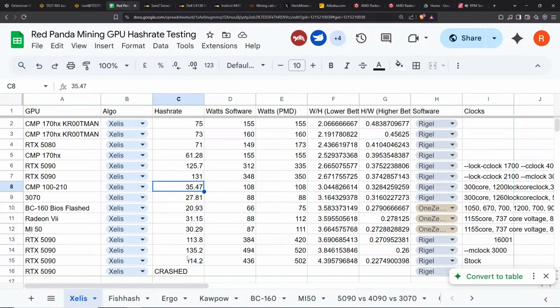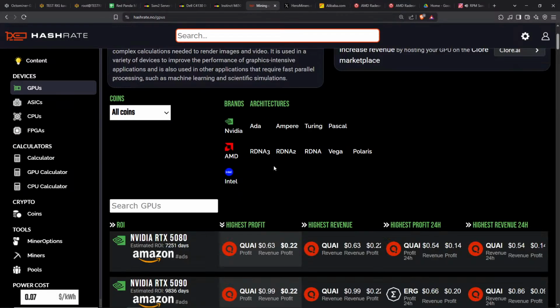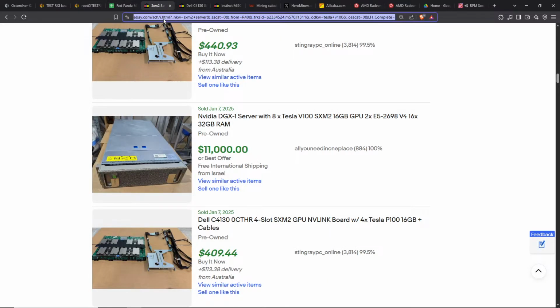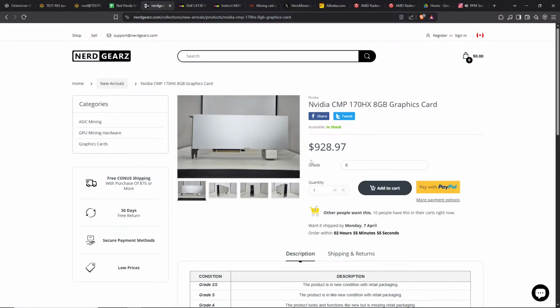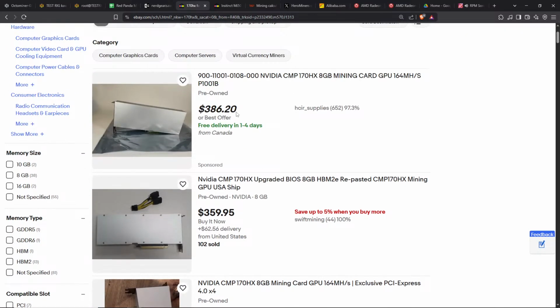But I think when the markets come down even more, I hope the prices of the mining-specific cards start coming down even further. I know it looks really dire right now, but I actually saw Nerd Gears had a 170HX. Let me see. Yeah, but $928. It's pretty expensive, more than eBay. I think the 170HX on eBay recently sold for under 400 bucks for sure.